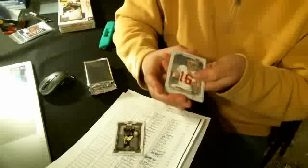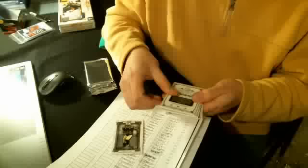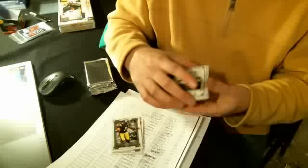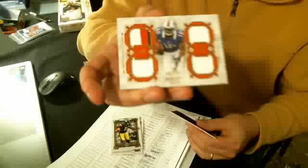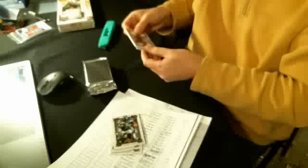We got a Kenny Stills base card, a canvas of number 16, Joe Montana for the Niners. We got a Marcus Wheaton base card for the Steelers. And let's see what we got here. That's a quad relic for the Bills. Robert Woods, number 6 of 50. That is Spiller for the Bills. Parallel card, it's Marshawn Lynch.